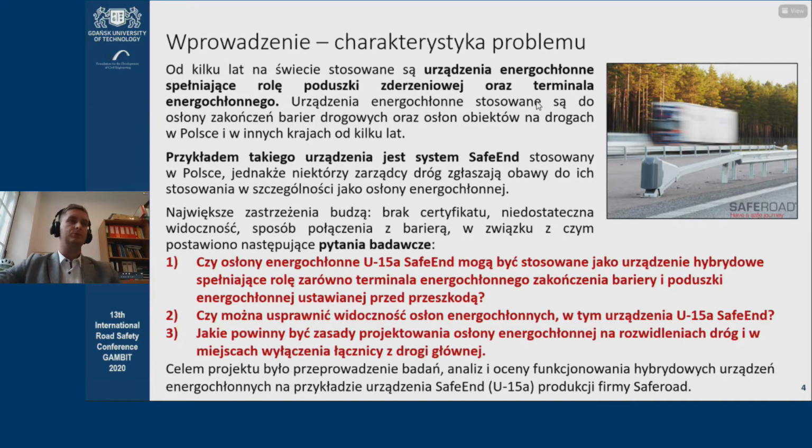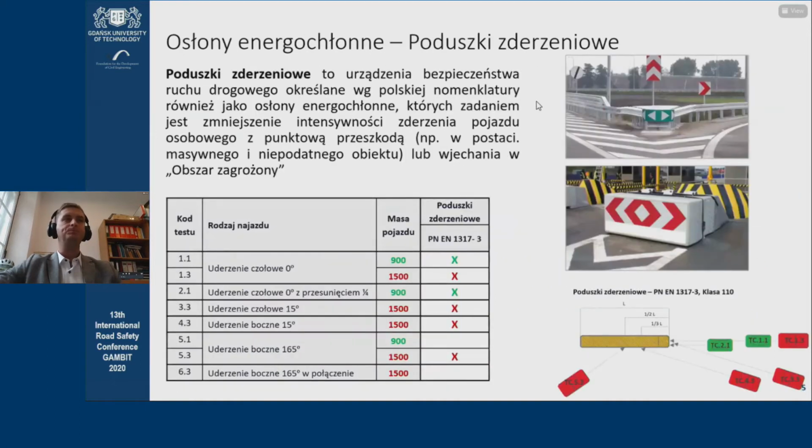a few years back, and there have been some concerns from the road managers, the road administration, and they addressed the concerns to us, asking if it is okay to use them, are they safe, can we improve their visibility, and thirdly, what should be the design guidelines when barriers are fitted with the Safe End device.